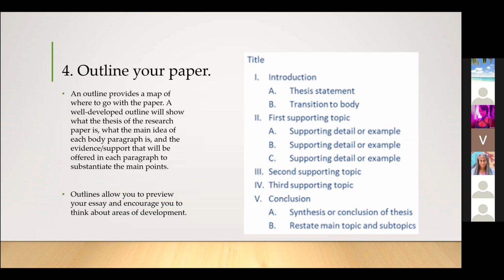And so the outline allows you to preview your essay, and it also can encourage you to think of other areas of development. And so with this example that I have on the screen now, we have a thesis statement, we have an introduction, and I'll talk a bit about that on the next slide. The thesis statement, first supporting paragraph, the detailed example that you use, and so on and so forth. And then, of course, your conclusion, you can offer a synthesis of the ideas in the paper, and I'll talk a bit about that on the next slide as well.